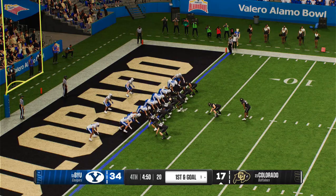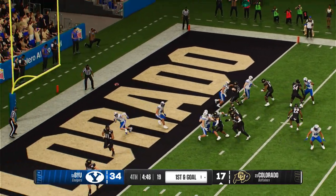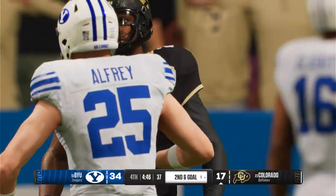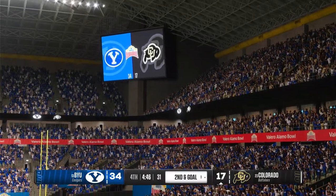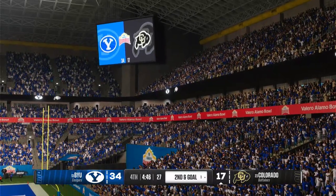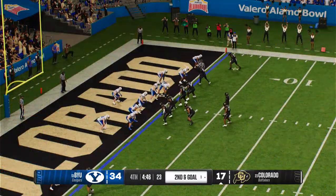First and goal, and a great opportunity to slice into this lead. Feeling some heat. And it's incomplete. It was wild, high and wide on that one. Well, after throwing that incompletion down here on the 1-yard line, if you're on the offense, let's get back to running the football. Let's see if we can be the more physical side, get some push up front, and run this thing in for a touchdown. Can the D deny them on second and goal?